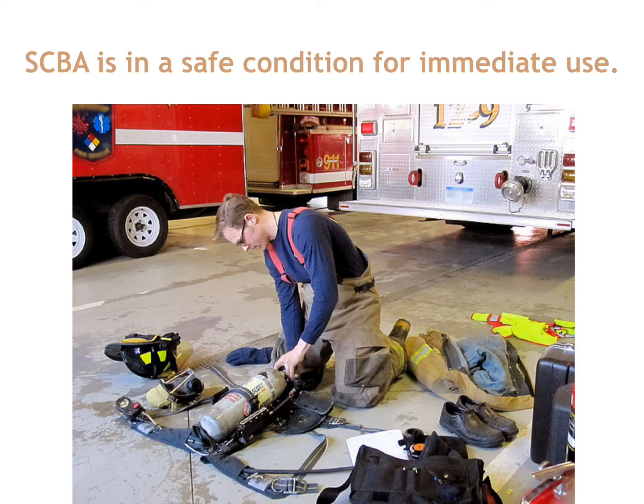Go ahead and hook up the buddy breathers and make sure they work. In the skills portion of this class, we'll cover this in much more detail. If you have any questions, write them down.